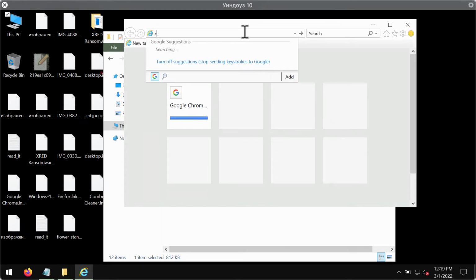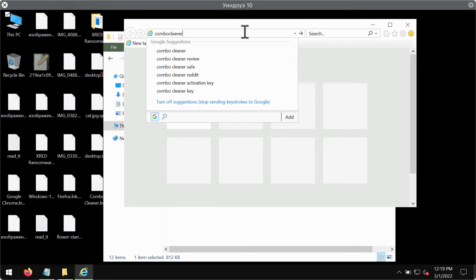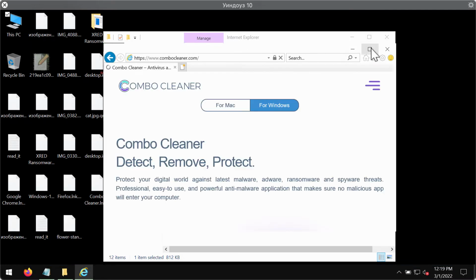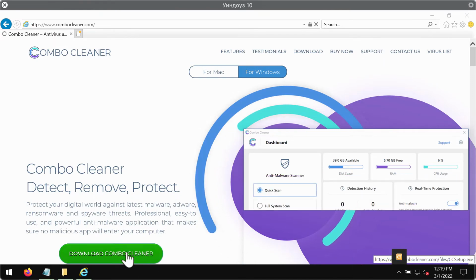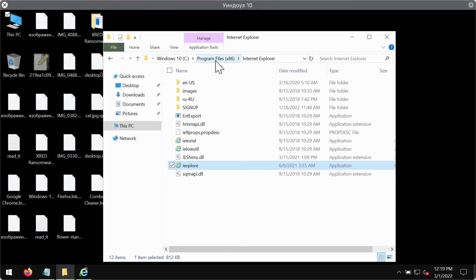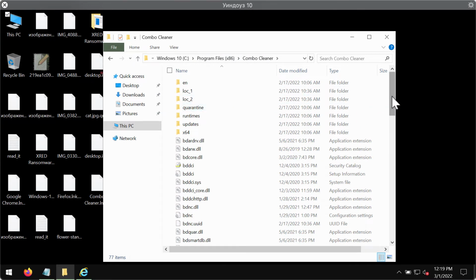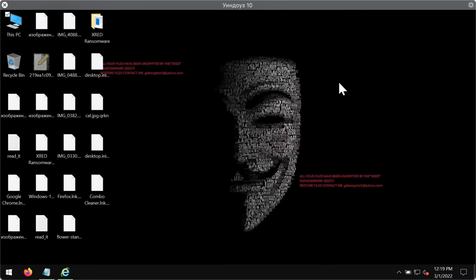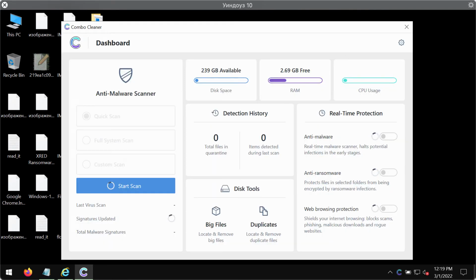You may download it through Internet Explorer browser because other browsers and their desktop shortcuts may also be damaged by this ransomware. So open your Internet Explorer browser, go to the website combocleaner.com, download the program through this green download button. Then after it gets downloaded and installed, you might need to implement similar tricks to start the program. Go to Program Files, Combo Cleaner folder, open Combo Cleaner program and then wait until it updates the antivirus database and begin researching the system.